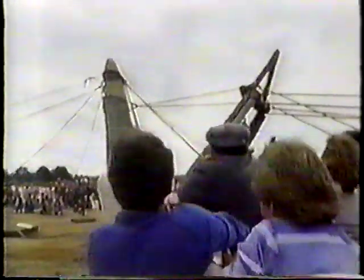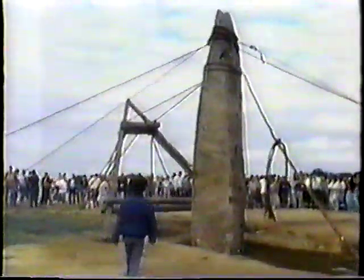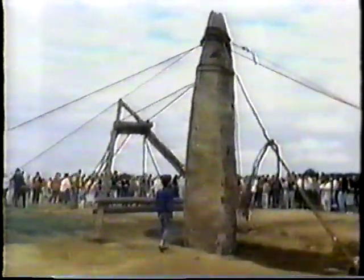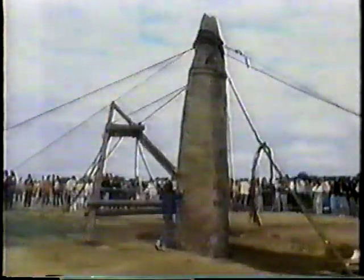It took 400 people to lift it up. It's up! Soon they'll take away the ropes and fill in the hole. Dominique said she thought she knew why they only did it once every 5,000 years. Lifting a 19-ton stone is hard work.